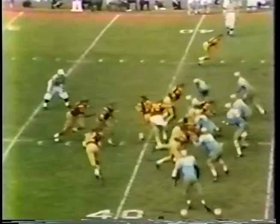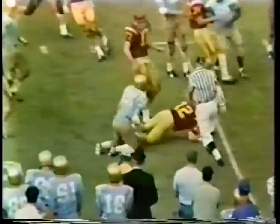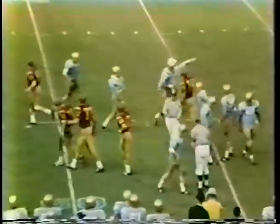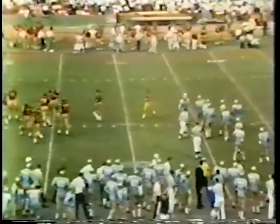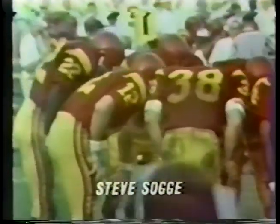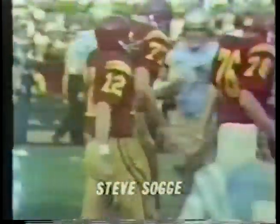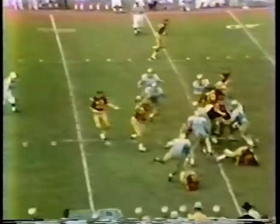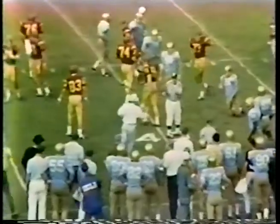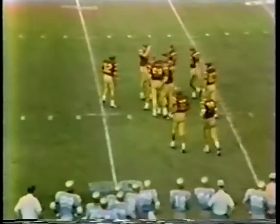Now Southern California from their own 42 with a first and 10. Steve Sagi on a keeper. Beautiful faking play by the men of Troy. Mark Gustafson made the stop. And the run by Steve Sagi, the quarterback, brings the ball to the 46 of UCLA. That was a 12-yard gain, the third first down for Southern California in the ball game. Yet they lead 14-7. Earl McCullough to the far side, high formation in the backfield. O.J. Simpson to the 40 of UCLA. Vic Lepisto making the stop for UCLA.